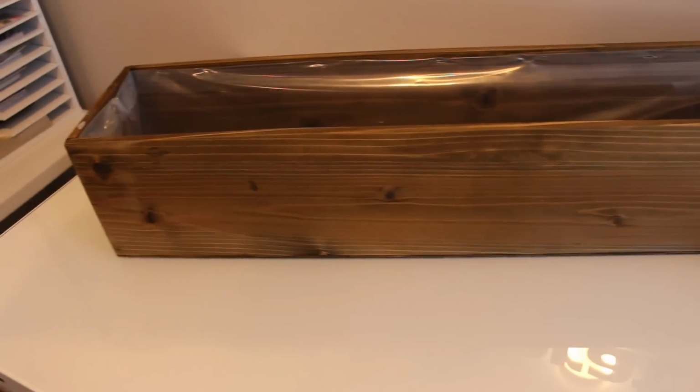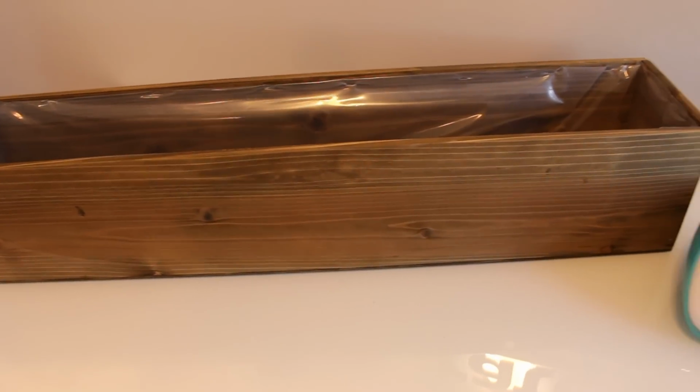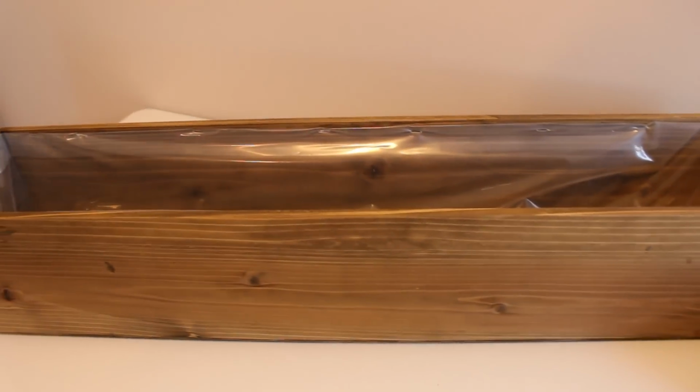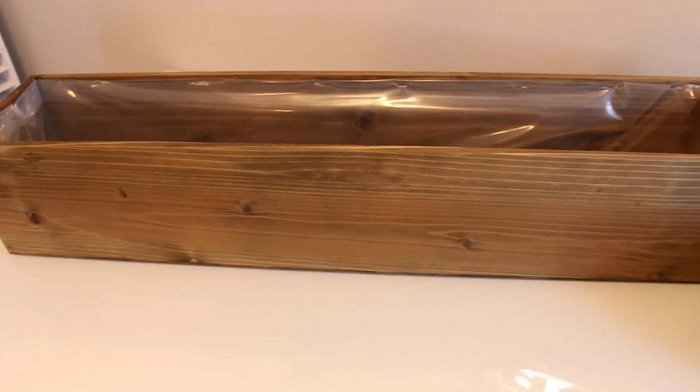My nephew is getting married in December. He's the one that we are making the wedding favors for this weekend. I've been working on some projects to help decorate the reception. They're getting married in this big old barn. It's just going to be beautiful.